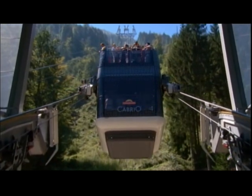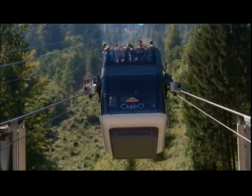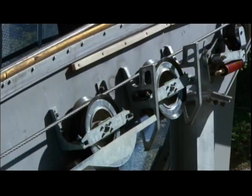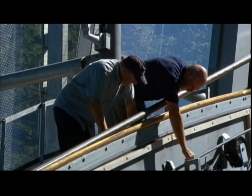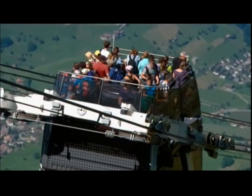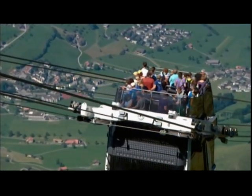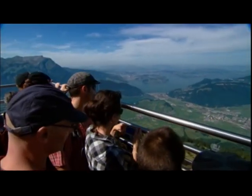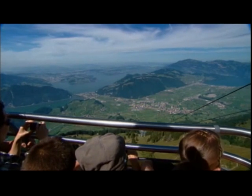To make it possible that the center of gravity is almost above the cables, to manage this is very difficult and to keep the safety up. And Garaventa managed that in a spectacular way. 30 people of the total load of 60 people are standing above the rails. This makes the whole system unstable. Therefore, we had to help it by all means with a hydraulic leveling system to make it work.